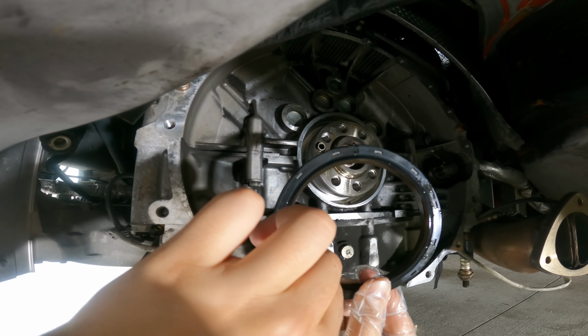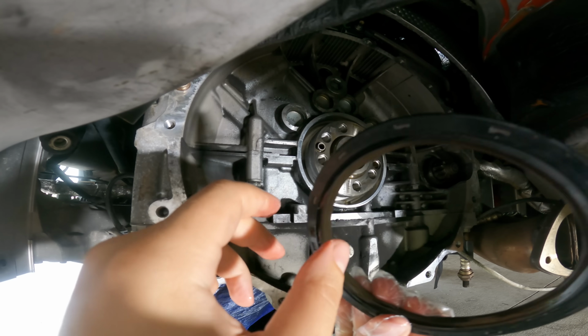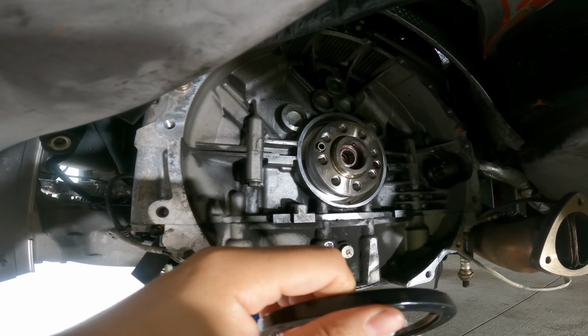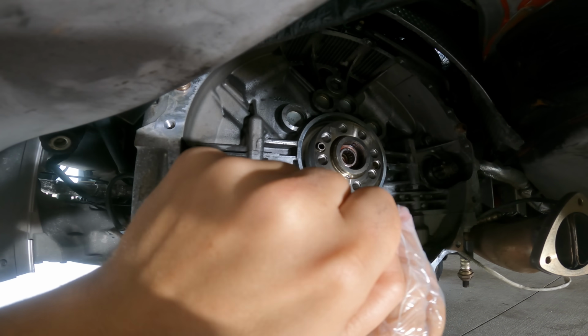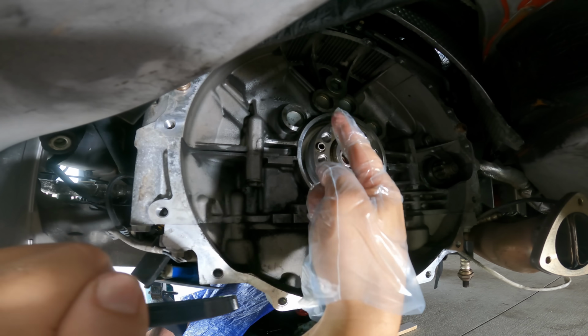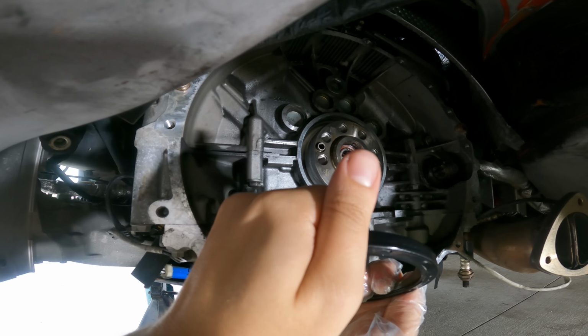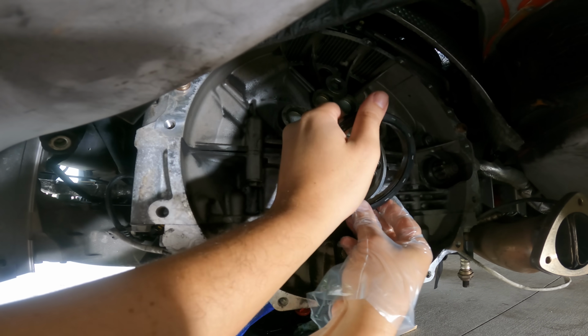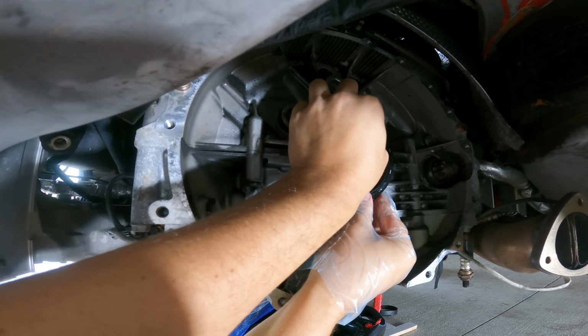Now, the best tip I can give you when installing a rear main seal is go and push this inside seal in all around. Kind of just grab it and flex it in as best as you can. And I got oil all inside the crank area here so that things kind of try and slide on properly. But basically what you don't want is this inside seal pushing outwards.